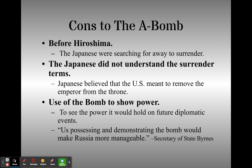Before Hiroshima, the Japanese were searching for a way to surrender. And the con for us using the atomic bomb is the Japanese didn't understand how to surrender to us. They were trying to get in touch with the United States through diplomatic means. They were even trying to get in touch through the Soviets. They did not know how to do so. And so some people would say that the disadvantage to using it was that they actually were trying to surrender.